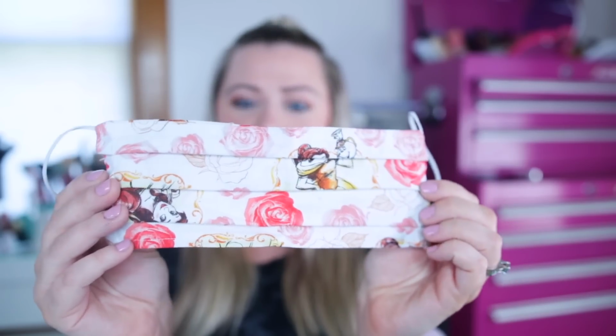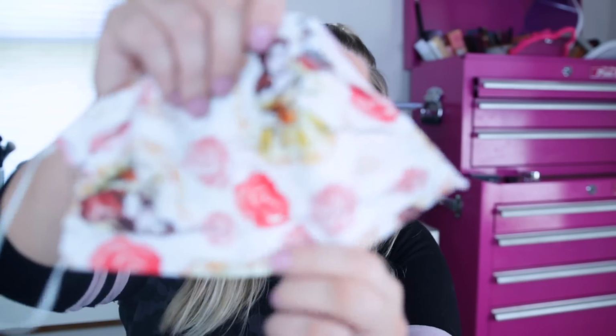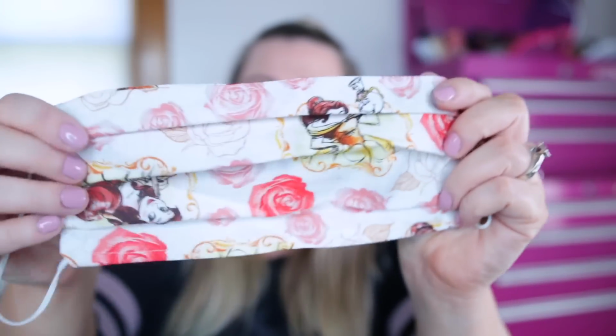I need to wear it when I go out, when I'm going to the stores, and I want to feel protected and protect others. And this one is so pretty. So they have started making their own, and this one is a little Belle Beauty and the Beast mask. So it has Belle with Mrs. Potts and Chip. It's very beautiful. So it kind of just goes like this, and you'll put it behind the ears like so. And you would wear it like that.